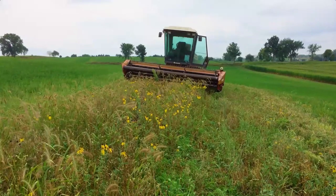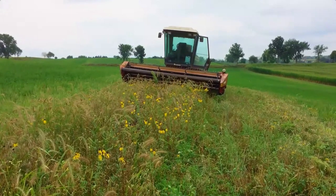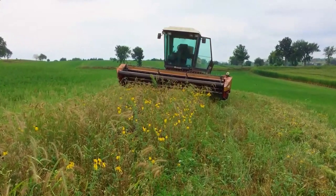Now, the critical aspect that comes out of that is the maintenance those first 2 years. We want to get in there with a mower and cut the whole entire thing at 8 inches the first year, 10 inches the second year, and we're going to cut it 2 to 3 times per year. Because what we're trying to do at that point is have the prairie growing down first instead of up.